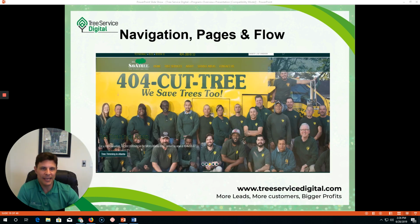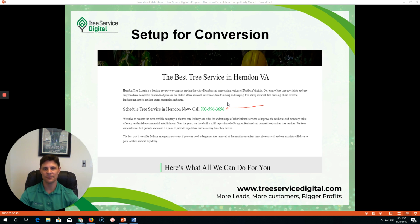So navigation, pages, and flow should be kind of like this. You should have your menu at the top that's easy for people to just click on. So home, services, about, service areas, like we were talking about with all those cities to drop down, contact us. And see, here's a personable photo, right? A photo that just gives you a glimpse into the company, who works there, what they look like. It makes it more personable and more likely that the searcher is going to give you a call with those types of things.